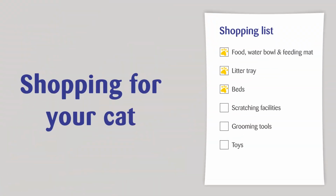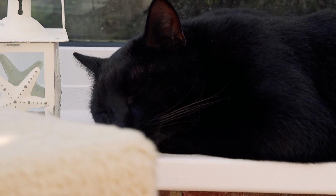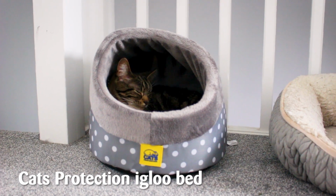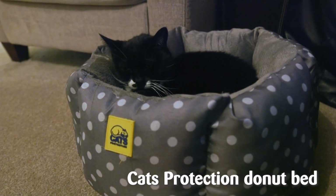Your cat may have a favourite place in the home to sleep. Cats generally like to rotate around their sleeping places, so it's a good idea to have several options available to them if you can. Cats feel safe in a private and secure place, so a deep and snuggly igloo bed or a donut bed, for example, can help them to get away from busy household life and concentrate on that all-important activity, sleeping.